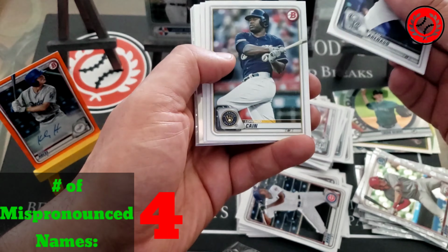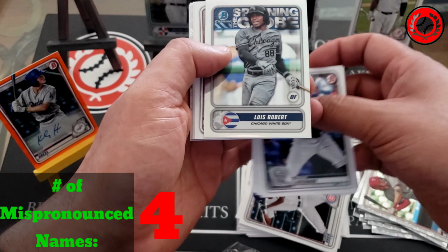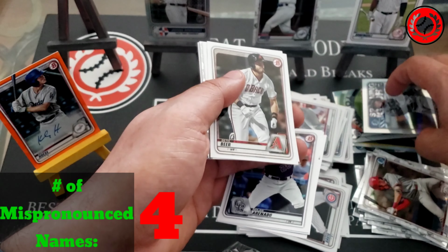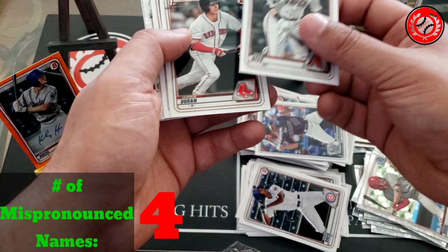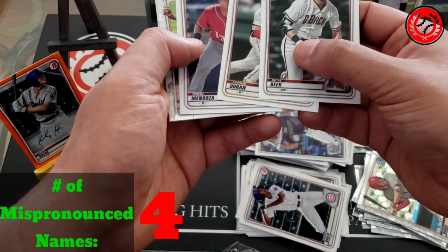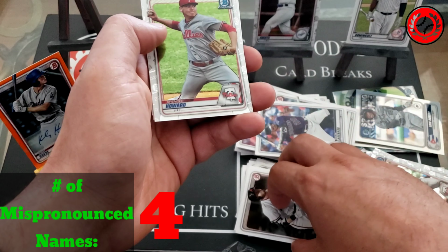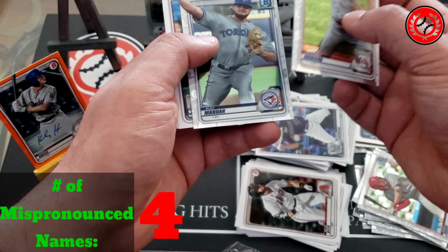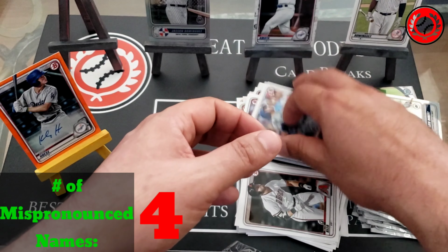Nolan Arenado, Kane Alonso. We got a Luis Robert Spanning the Globe. That's a nice one. It's not going to dethrone the Jasson Dominguez. Beer Duran paper. This one kind of looks a little funny. Mendoza. It looks a little off color. Spencer Howard and Alek Manoah are the chromes. Muncy, Chapman, and Kikuchi.